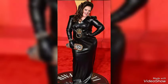Different ideas of leather top. T-shirt style top, dresser style top. Stylish collection of peplum style top. Different ideas of leather jacket. And so beautiful, and different types of leather.